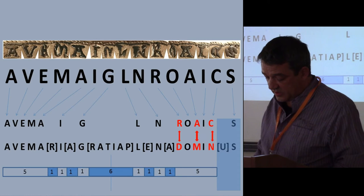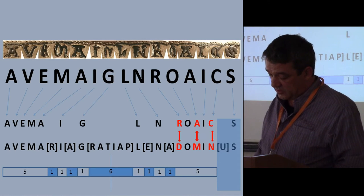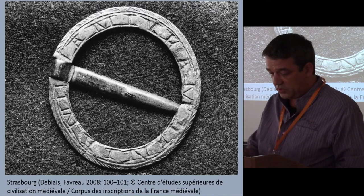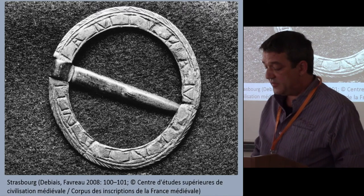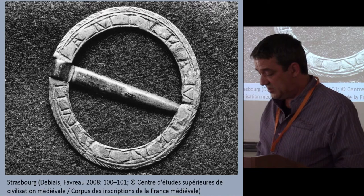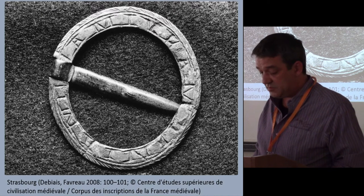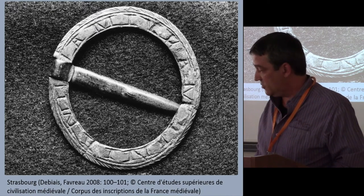I encountered a relatively similar concept of selecting specific letters on a brooch from Strasbourg, where only every third or towards the end every fifth letter from the beginning of the same prayer was inscribed, in addition to a few anomalies which nevertheless do not nullify the precision of the procedure.